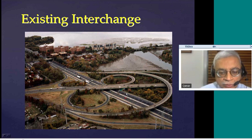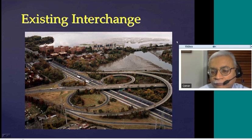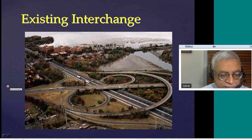So this is a photograph of the original interchange. By the way, this project was done back in about 1999, 2001, 2002, in that time frame. Let me go again to the annotation here. So over here is the Potomac River. North is this side. South is over here. This is the main beltway, I-95, I-495, and the bridge that goes over I-495 is the Route 1 highway. And you can see, there are a number of ways you get around.